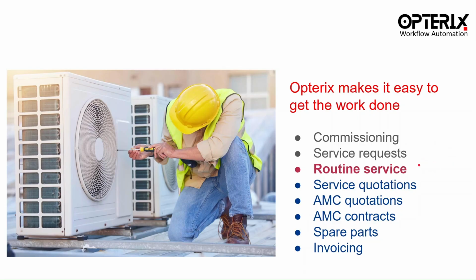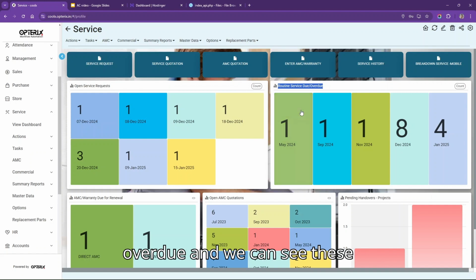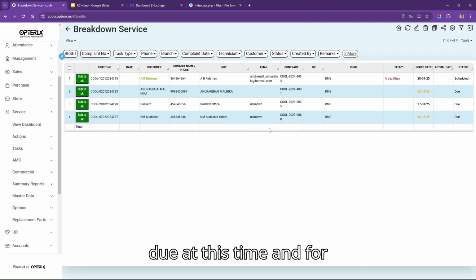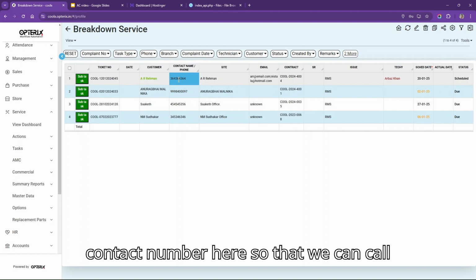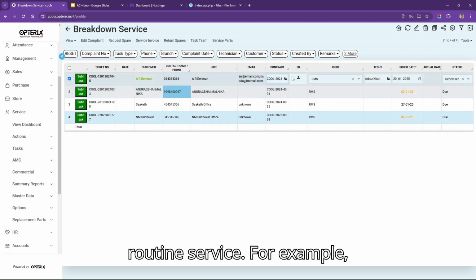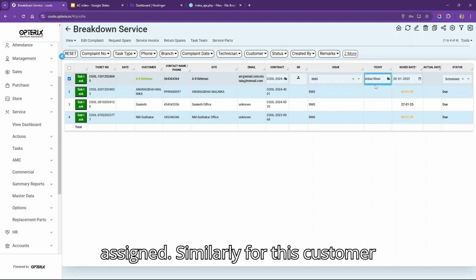Routine service. The service dashboard presents this reminder for routine services due and overdue. And we can see these here. Click to see the routine services due at this time. And for example, in this month, these routine services are due. We have the customer contact number here so that we can call them and set up a suitable time for the routine service. For example, this customer has been assigned 20th January and the technician has been already assigned.